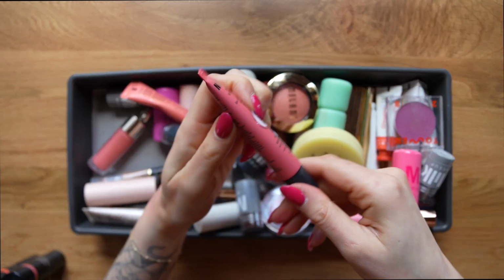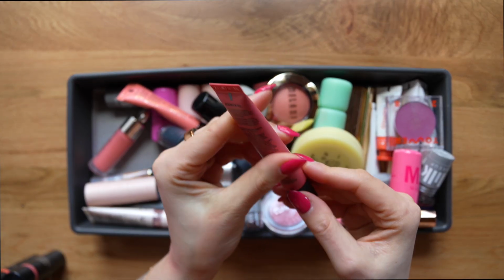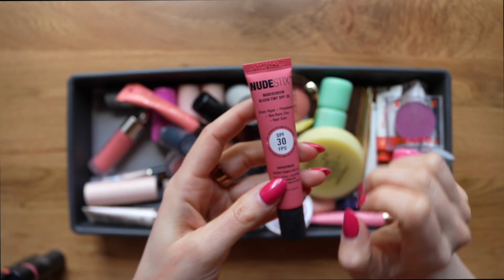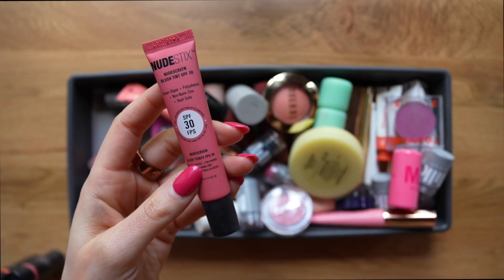Here, another Nude Sticks blush. Love these so much. This is the SPF blushes. This one's in the shade Peaches and Soul. Really great for the summertime, especially if you're going for more of a no makeup look. Love that it's an SPF blush too. I don't have many of those, if really any others in my collection.